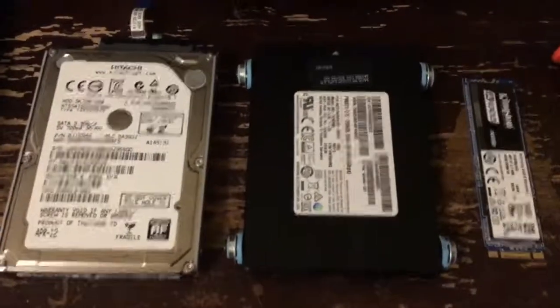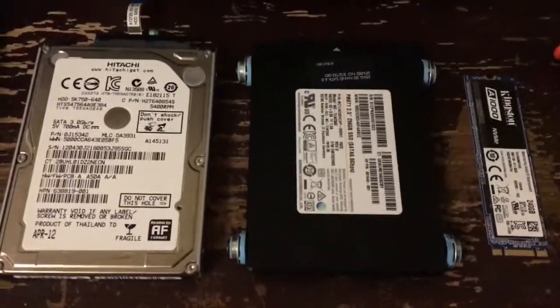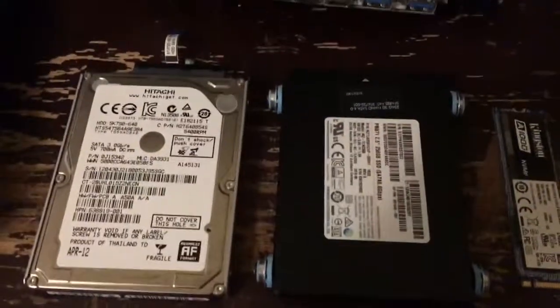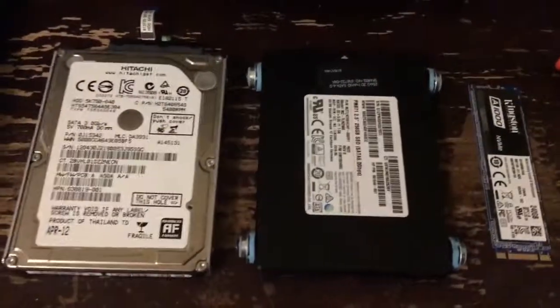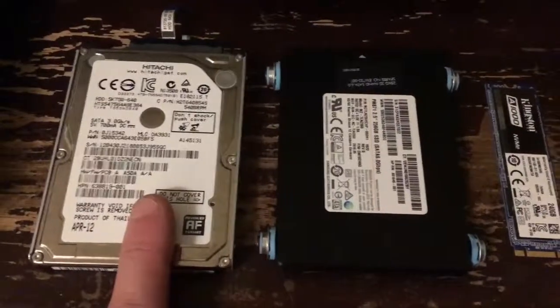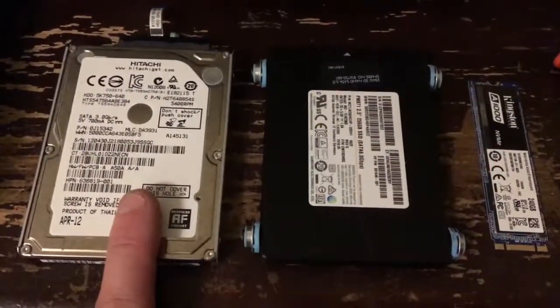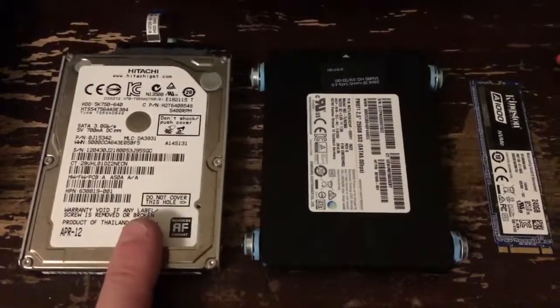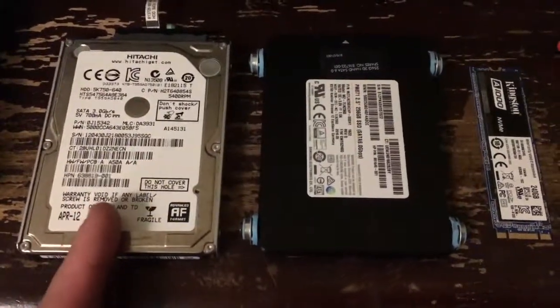All right, so I pulled the drive out and I didn't take any of the brackets off or anything. I left it all there because I'm lazy. But this is the side by side. This is a mechanical spinner drive, the most common laptop or desktop style drive. A desktop would be a 3.5-inch form factor. This is a 2.5.